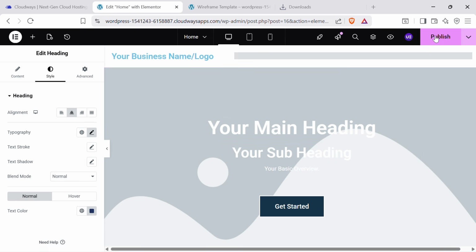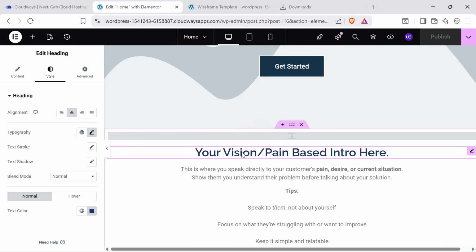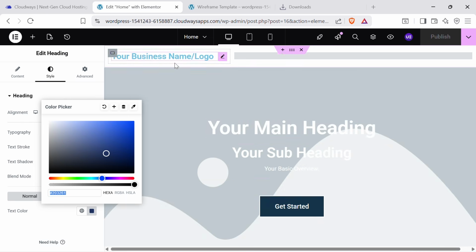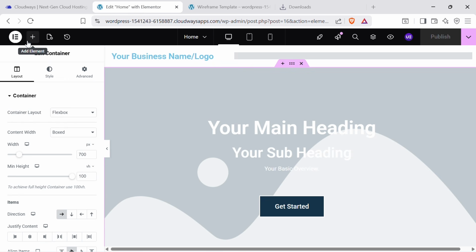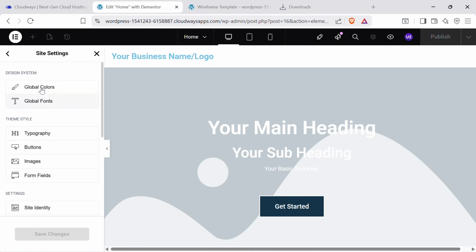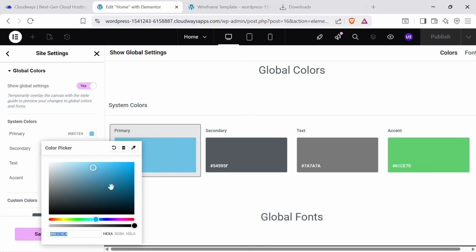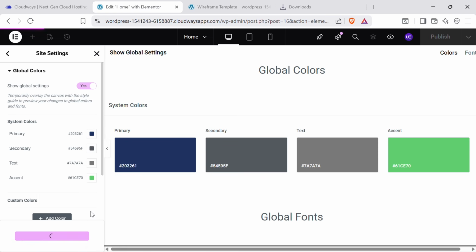So we're just going to hit publish here and make sure that we publish our site, lose any changes we've made. Now let's go through and, for this one here, we're going to make it that one color. So we're going to grab this one, copy that, and then go to the settings here, go to site settings, and then you're going to see global colors, and it's got that really ugly blue there. So you're just going to change that to the one you just copied, or whatever color you want, and then all we need to do is hit save changes.